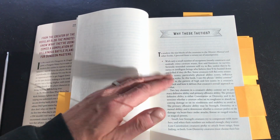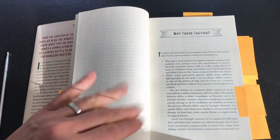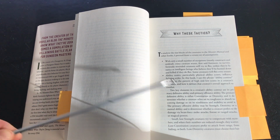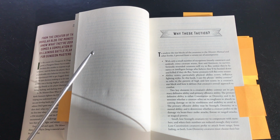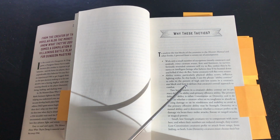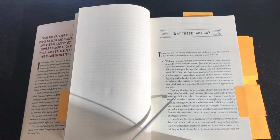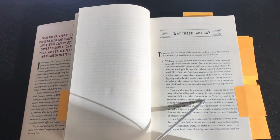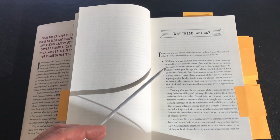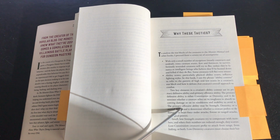The book begins with a discussion of the assumptions that the author is making, and I'm just going to call out something that I found useful to think about in general as you are creating situations and encounters for yourself. He says 2 key elements in a creature's ability contour are its primary defensive ability and primary offensive ability. His ability contour is the pattern of high and low scores in a creature's stat block, and how that defines the creature's overall approach to combat.